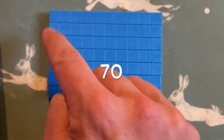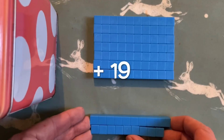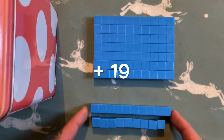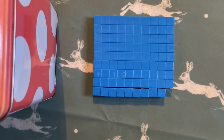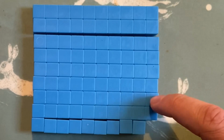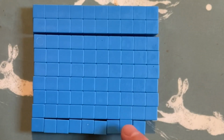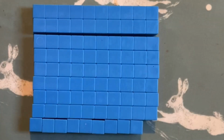So I've got 70 cubes. If I counted all of those cubes, I'd have 70. And now I'm adding in my 19, and 19 is made up of 1 10, 9 ones. So let's join them together and see what my number is. I've got 10, 20, 30, 40, 50, 60, 70, 80, 81, 82, 83, 84, 85, 86, 87, 88, 89. I can see that's 9 just there because there's 1 cube missing here to make it 10. 9 is 1 less than 10. So there we go, 89.